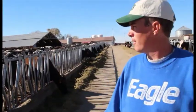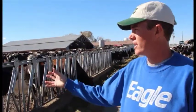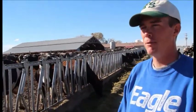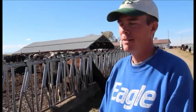These are the transition pens. This is the fresh cow pen. We've seen the close-up pen. I initially thought this was going to be about a 900 to 1,000 cow dairy, and sized my pens according to that. I found that I could milk 1,400 cows through my barn if I really push hard, and decided to just milk more cows.